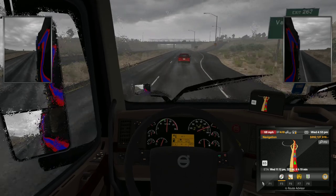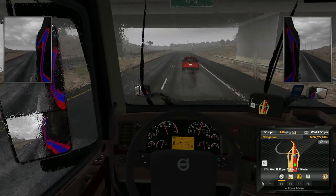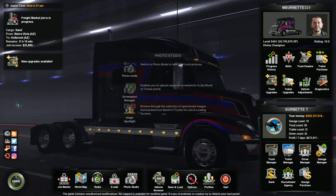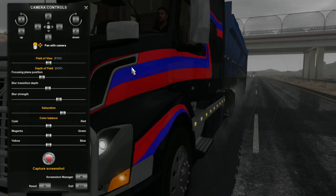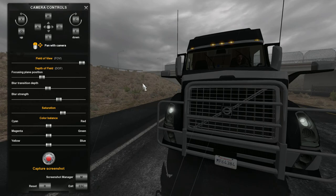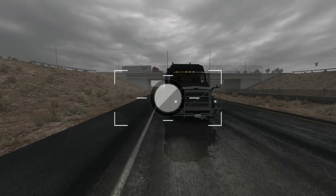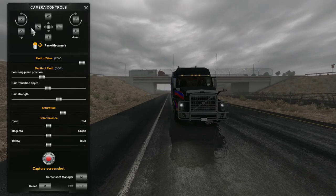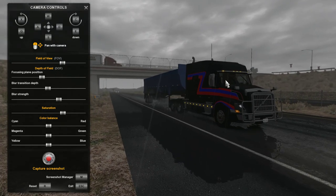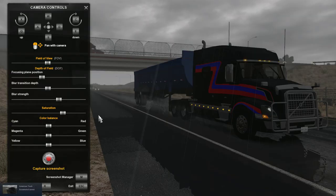Go straight on. I think right up here we'll go ahead and get a thumbnail. Get it right here. Go ahead and get a thumbnail. Move it over a little bit, get the side of the truck trailer in there. Bring it up just a little bit here. That'll be good. Right there.